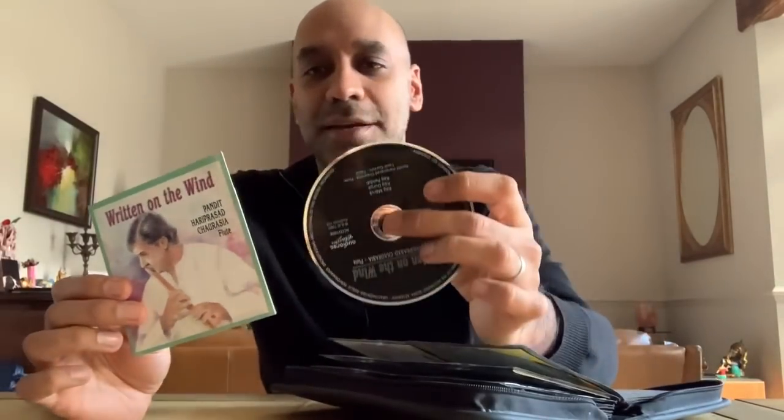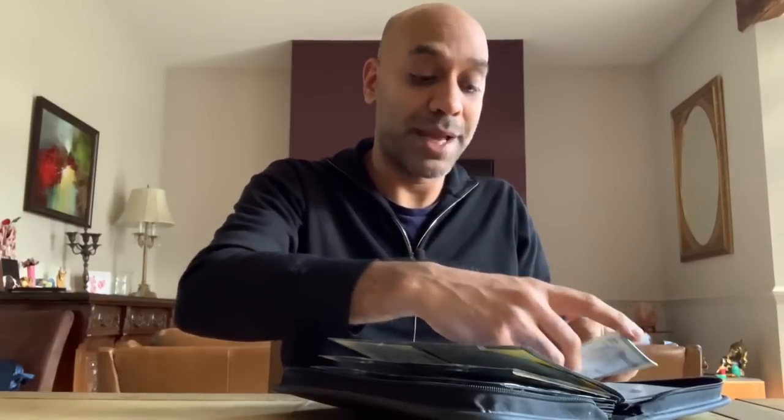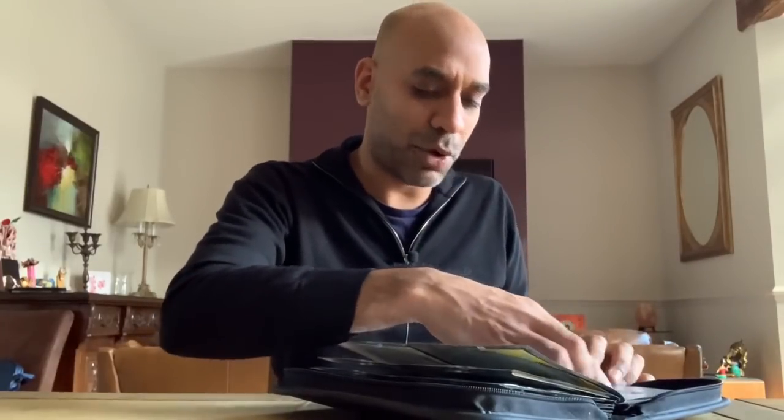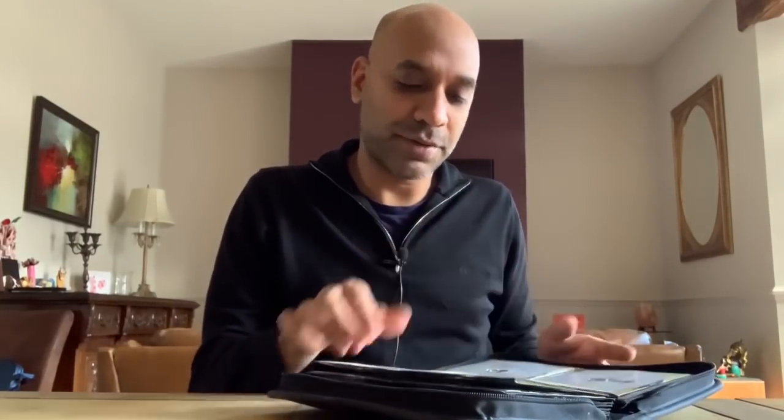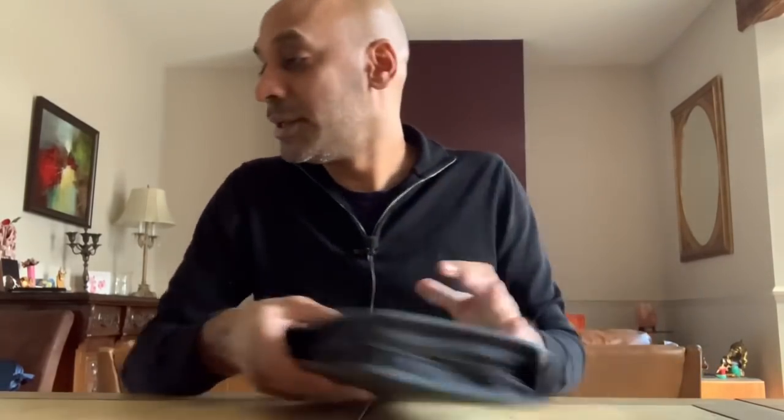It's got the bamboo flute from Hariprasad Chaurasia, and Zakir Hussain, who is the world's leading tabla player, is on there as well. And for those of you who may be interested in a little bit of Indian classical music, that's perhaps a good place to start. So that's one album. I don't think there's much point in going through many of the others, so I'll move on to what else I have.